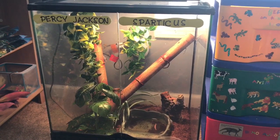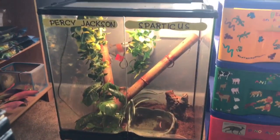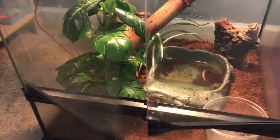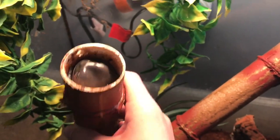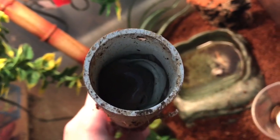This is my white tree frog terrarium. It is an 18 by 18 by 24 Exoterra. In here I have 2 white tree frogs. One is in this tube, and the other is in that tube.